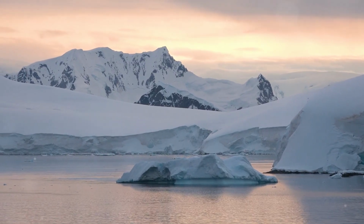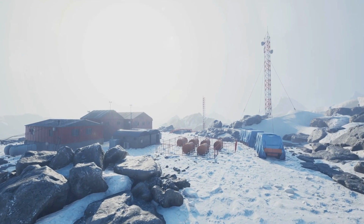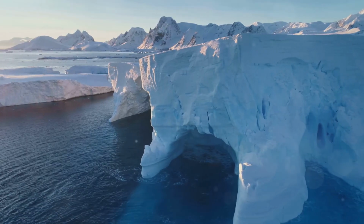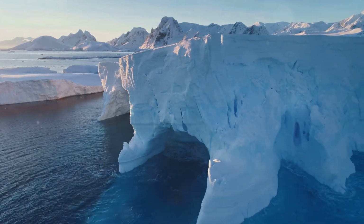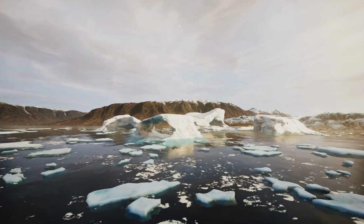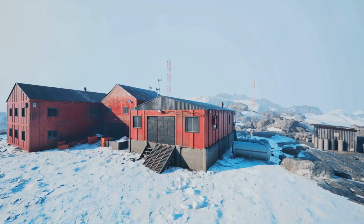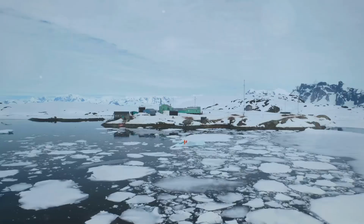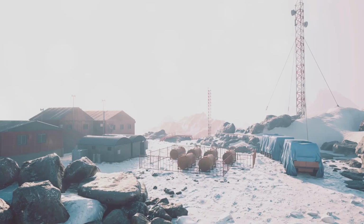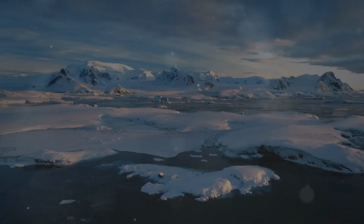Antarctica is the coldest, windiest, and driest continent on Earth. Despite these extreme conditions, Antarctica plays a crucial role in regulating the Earth's climate. Its vast ice sheets reflect sunlight back into space, helping to cool the planet. Beneath its frozen surface lies a hidden world of mountains, valleys, and lakes. These extreme conditions make Antarctica a challenging place to study. By understanding Antarctica, we can better understand our planet and the forces that shape it.